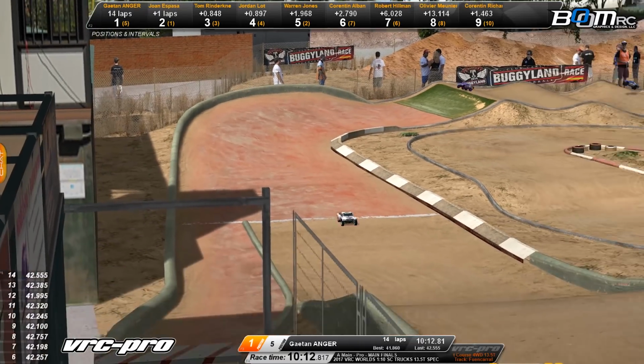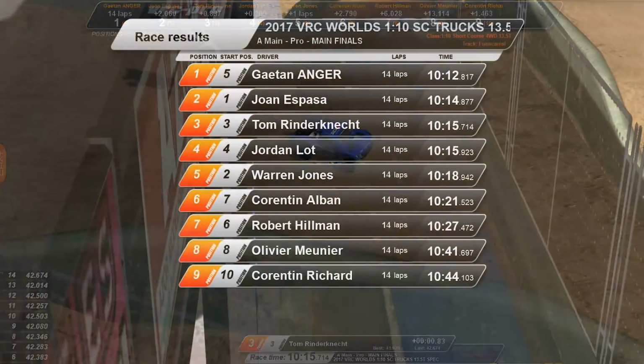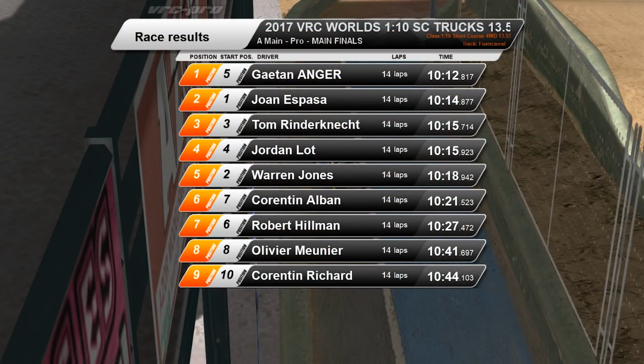Coming around on the front side, Gaten Anger with the win. Espasa coming around in the number 2 spot, and Tom Rinderneck rounding out your top 3.